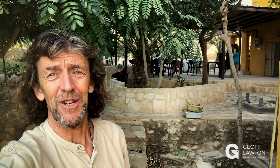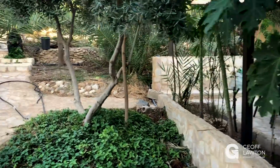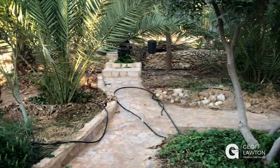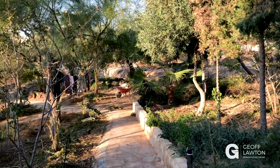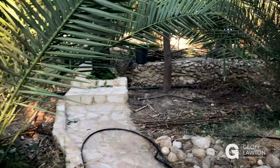Well, here we are. It's our last day of a 1 month on-ground permaculture in action internship at the Green in the Desert site in Jordan. And I'm going to take you for a little bit of a last-minute tour. Let's have a look. Everybody's engaged. There's people still working on irrigation. There's plenty of chop and drop going on.